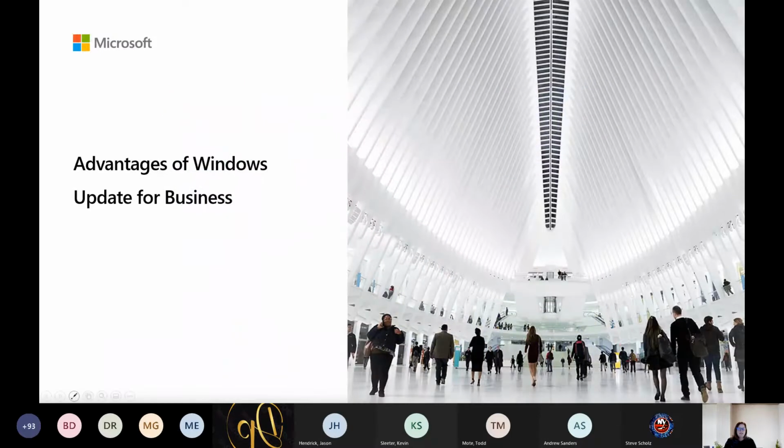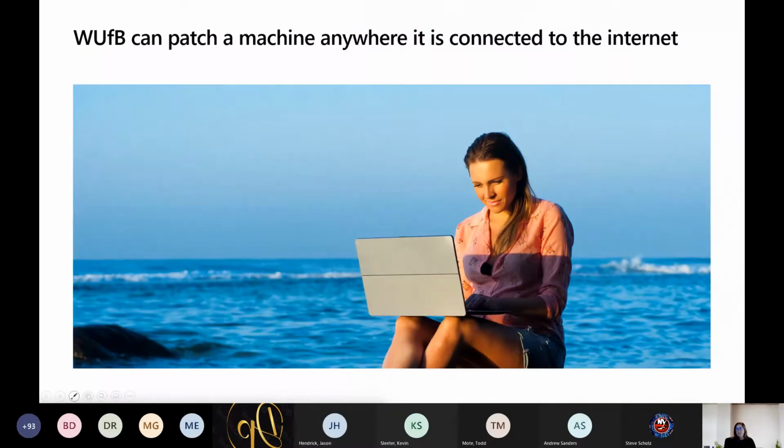All right, so let's talk some of the advantages. The biggest advantage is WUfB can patch a machine anywhere it's connected to the internet. You're not relying on that user to be connected into a VPN or to be in a certain location. It's going to be able to update that machine wherever it goes.